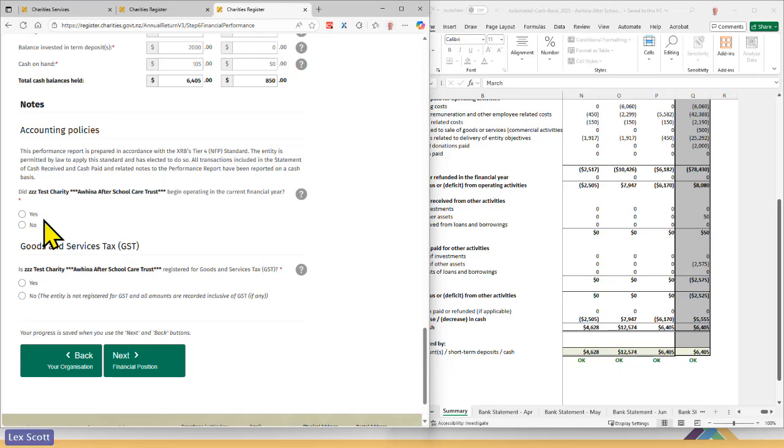Next on this page is the statement of accounting policies. This is pre-written and just confirms that the return has been prepared using XRB's Tier 4 not-for-profit standard.